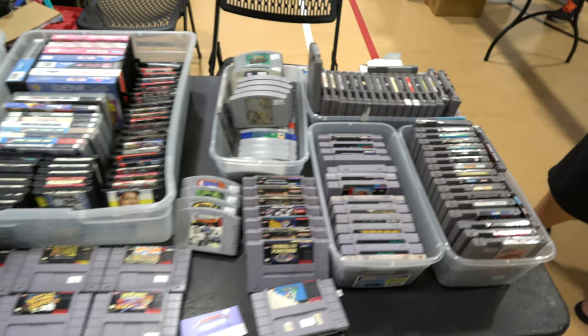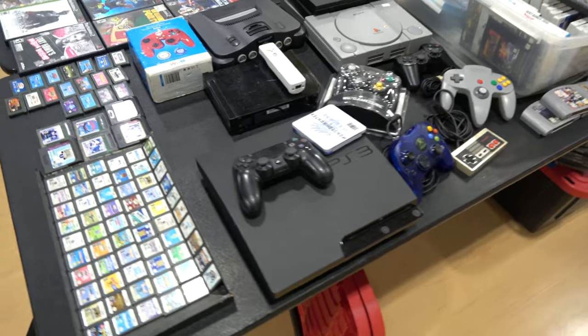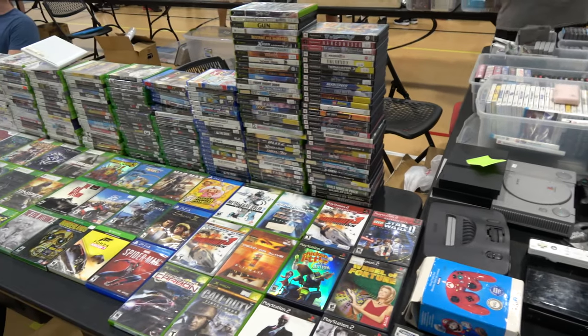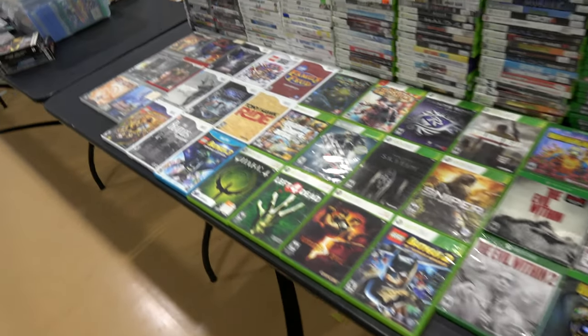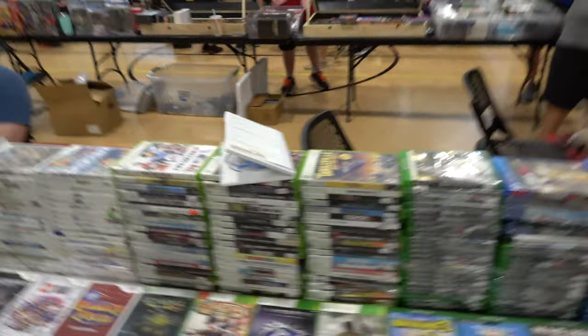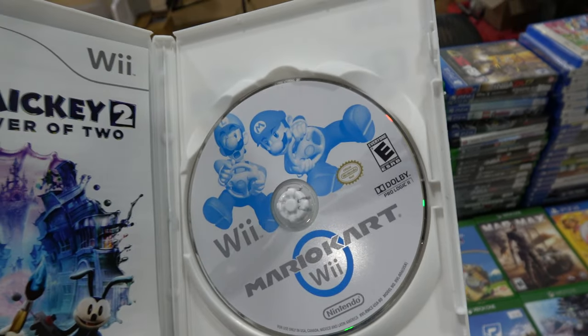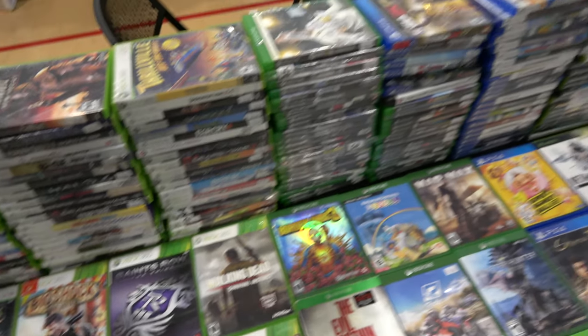So here is our setup for today. PS games, PS3 games, PS2, Xbox One. I got this at my local flea market. I thought it was Epic Mickey 2. Paid $1 for it. Probably shouldn't be telling you guys that, but whatever. I'll still get 15, 20 bucks with Mario Kart.